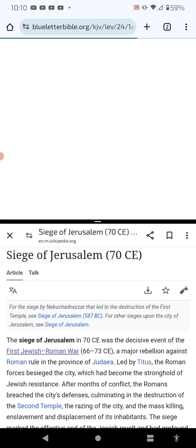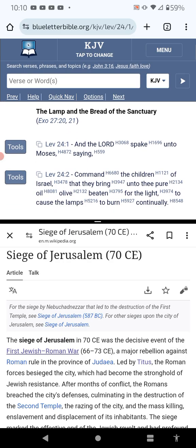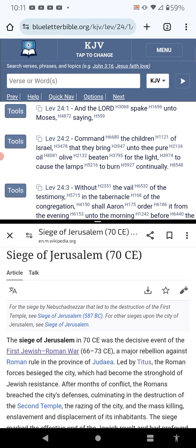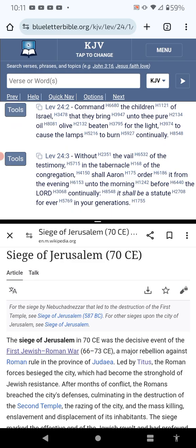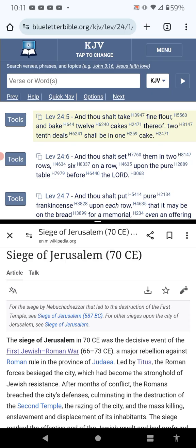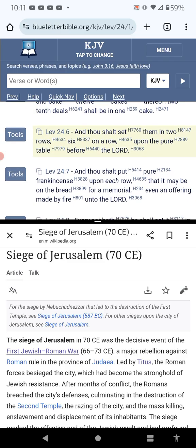Leviticus 24. We just got a few verses here. It says the lamp and the bread of the sanctuary. All right, Leviticus 24. We want to start at verse 5, get 5 through 8. So it says, and thou shalt take fine flour and bake 12 cakes thereof. 2 tenth deals shall be in 1 cake. And thou shalt set them in 2 rows, 6 on a row.